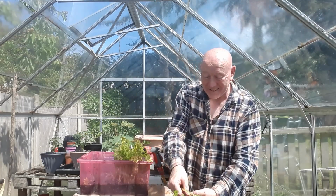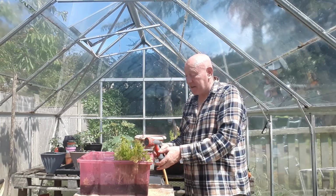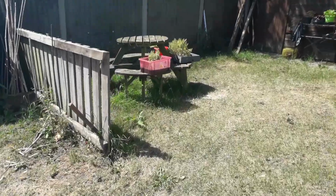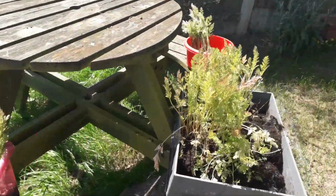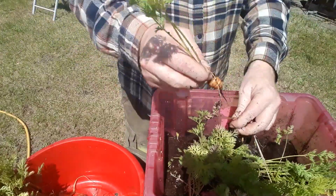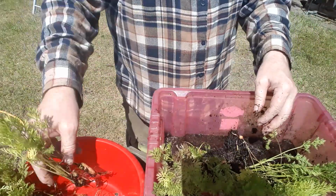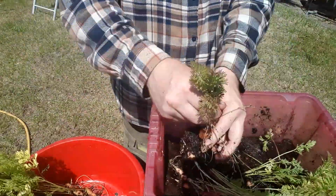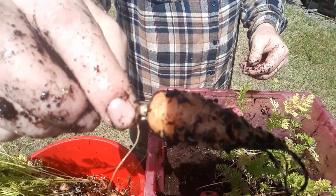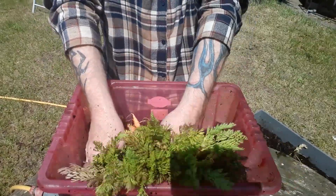I don't know why I'm doing this in the greenhouse. It's ridiculously hot in here. I think I'm going to take this outside. I think we'll be a lot more comfortable out here. So I'm just going to keep separating them off, just move them into a different bowl. We are still getting some decent carrots though. I think that's the biggest one I've seen so far. But again, with that long tap root. While I'm out here, I might as well give them a bit of a clean as well.